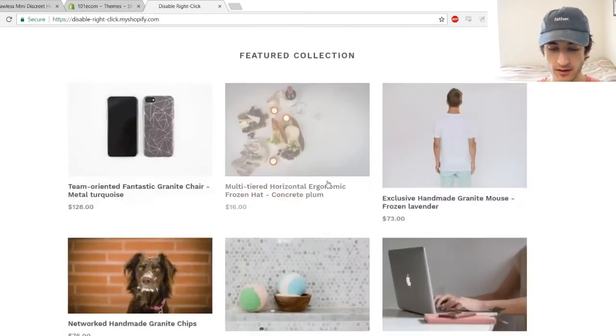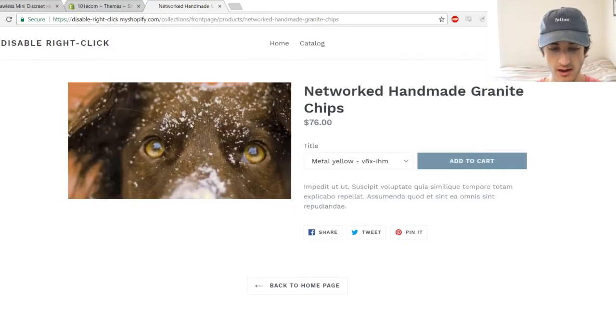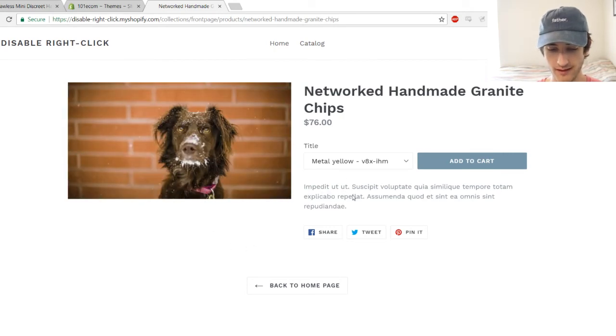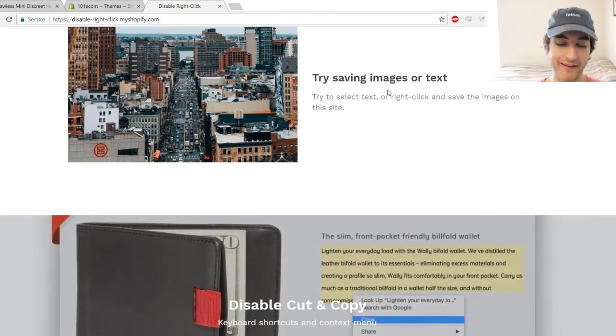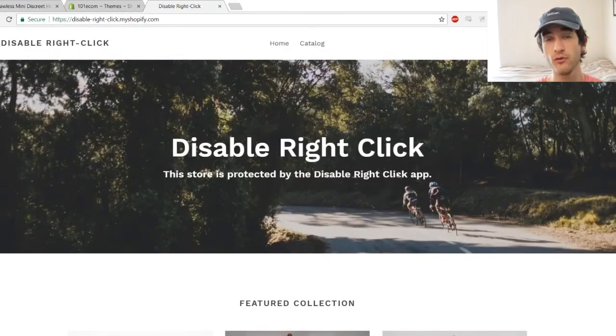So this is their sample website. You can see right here, I'm just going to go to this page. I'm trying to right-click on the picture, it's not letting me. I'm trying to highlight this, it's not letting me. I cannot copy anything, and this is great in deterring people. Like I said before, it's not going to directly stop people from copying you, because once again, they can just type stuff in, but it makes it a lot harder, and it may actually deter some people from copying you.